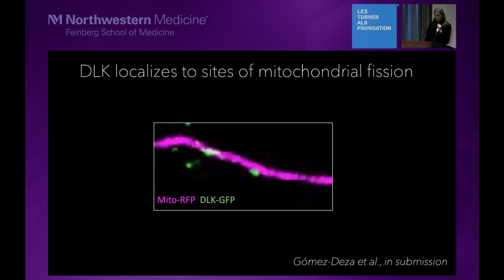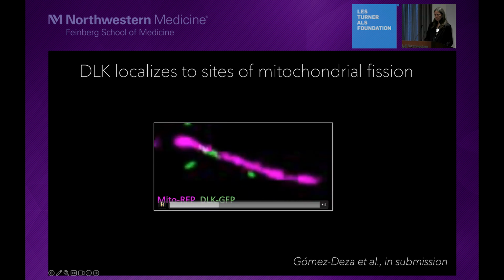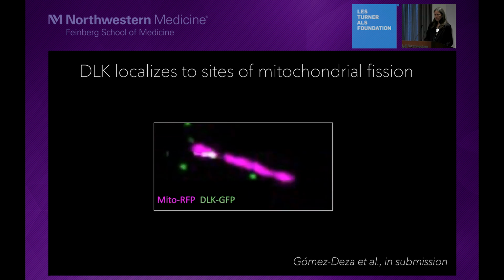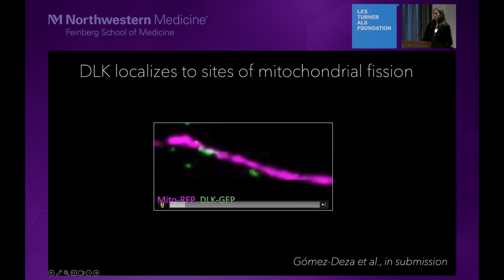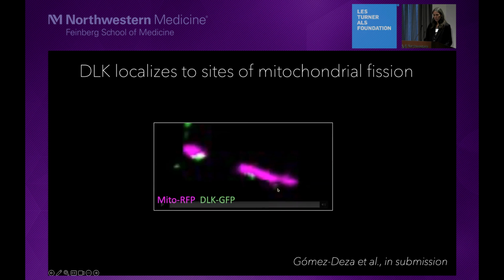And when Jorge actually decided to look at DLK itself, so DLK now is in green, and I'll play this one more time, he saw something really interesting. So the mitochondria is purple, and DLK is in green, and look at the spot where you saw the mitochondria coming apart. There's some DLK protein right there. So Jorge became interested in investigating this fission more closely.